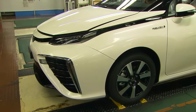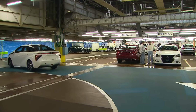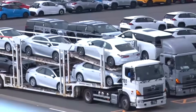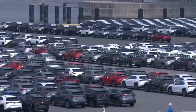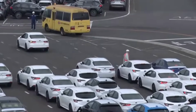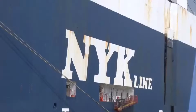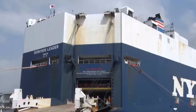Compared to the high-pressure hydrogen tanks used in the Toyota Hybrid Hydrogen Fuel Cell Development Program model, the tank storage has been increased by approximately 20%. Now the completed Toyota cars are being transported to a huge car park in the harbor near the factory. From here, the cars are loaded onto this giant transport ferry.